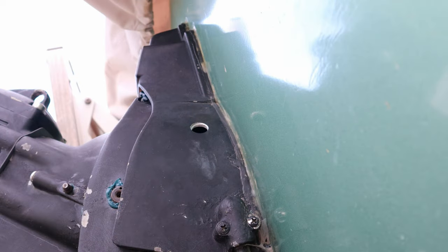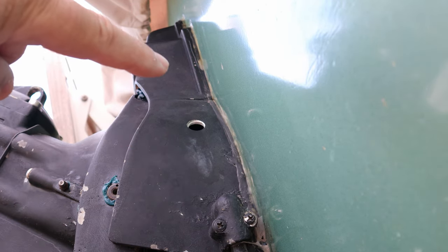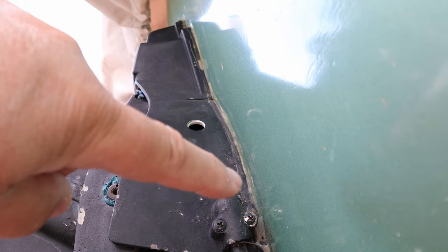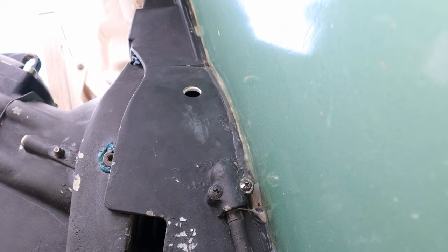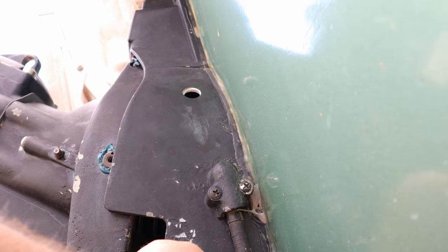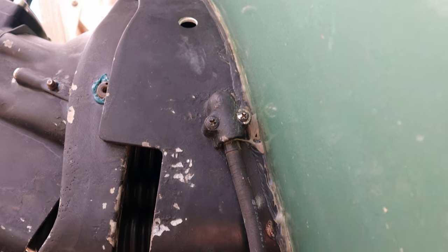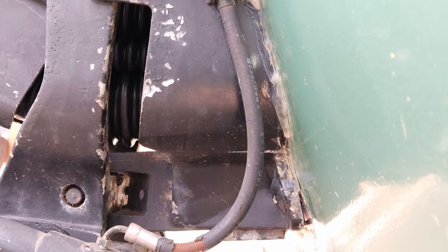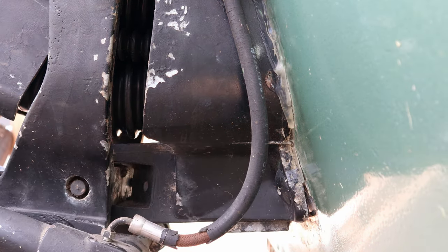Now I'm going to show you where I think the leak is coming from. We discovered this yesterday. And as you can see, the seam along here where the outdrive meets the boat looks like it fits pretty tight. Looks like somebody's attempted to put some silicone sealant around here at one time in the past, and then dun dun dun, look down here, wide open.